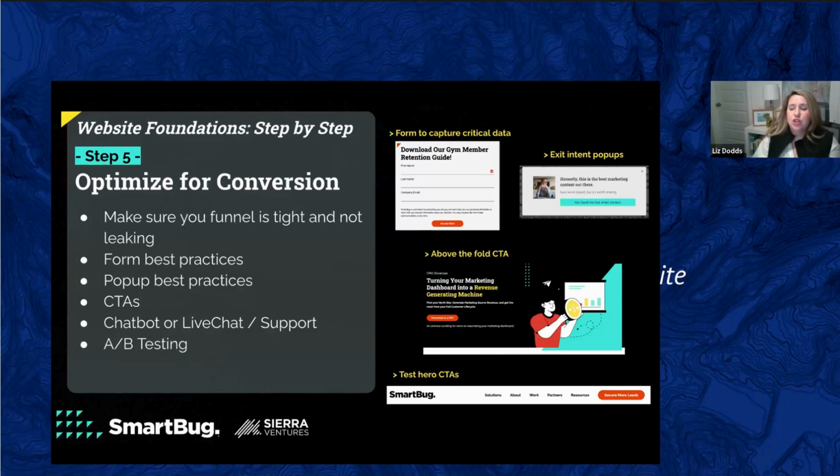Then we get into pop-ups. So that can be another way we can have a CTA on a pop-up. We like to use these sparingly though. Sometimes they can be too disruptive, so keep that in mind. As you're getting moving, you may have something specific like an event that you're trying to get somebody to sign up for, a demo, things like that. So try to use this sparingly so you're not just overwhelming the customer as they come to your website.